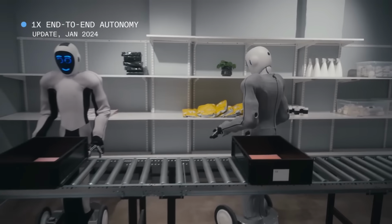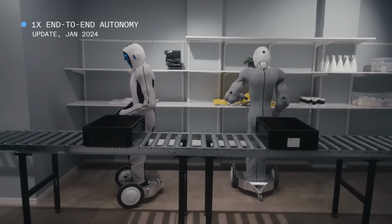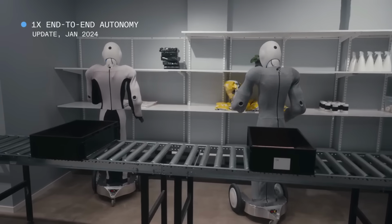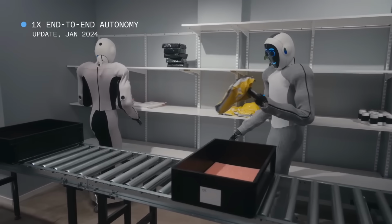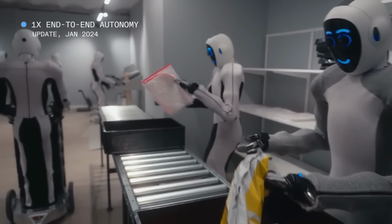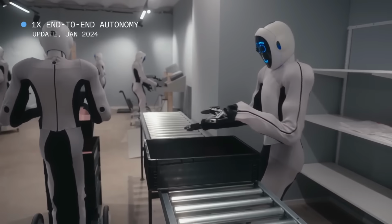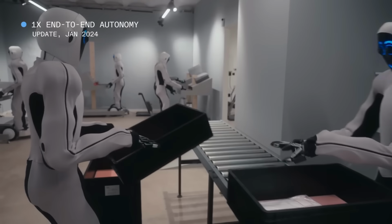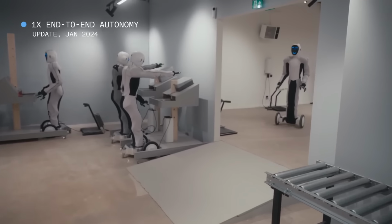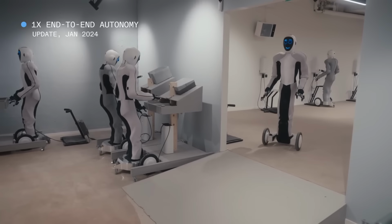Alright, next robot company is called 1X. This is a Norwegian robotics company that is backed by OpenAI. In 2023, 1X deployed what is claimed to be the first AI humanoid robot in the workforce. Again, another company claiming that they are the first to deploy a robot in the workforce, so take it with a grain of salt.